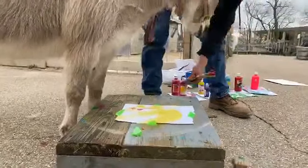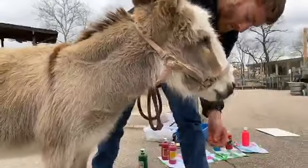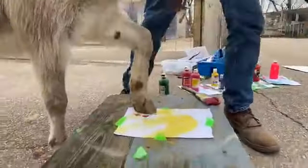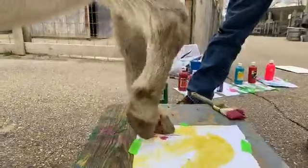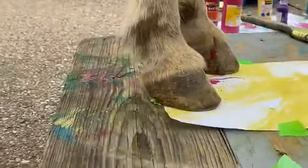Somebody said the elephant at the zoo in Indy they saw several years ago painting has the donkey beat. Well, that's an elephant painting. This is a donkey painting. Yeah, she's the best donkey painter there is, in the whole of northern Kentucky. There you go. Good girl. Way to go, Ella.